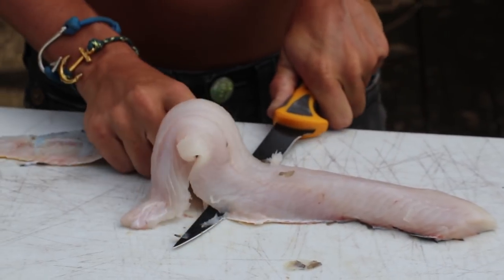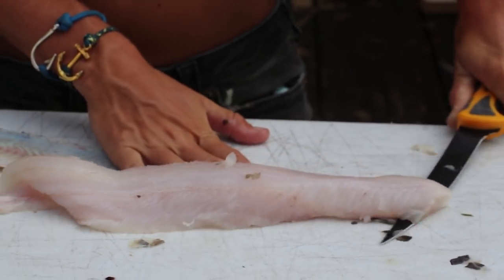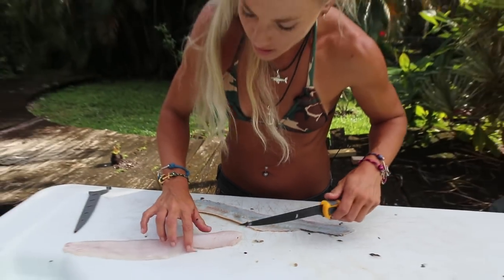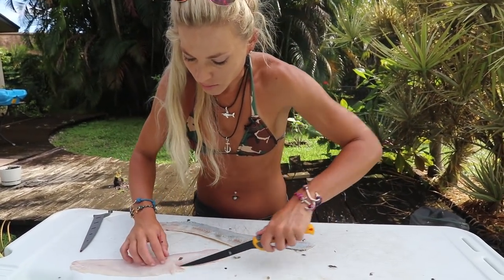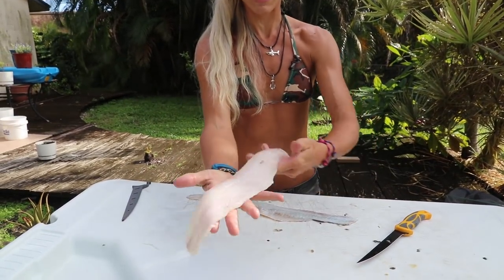And we are going to cook them a little different this time. I'm excited. You're going to just have to wait for Puddin' to tell you how we're cooking him. And then a little bit of bones here, but I got most of them out. Standard pin bones like every other fish. And there you go. Check out that snow white meat.